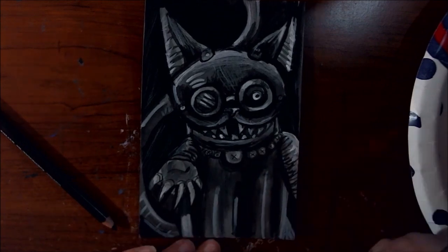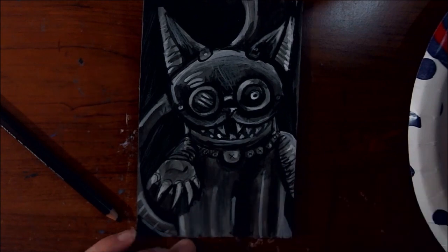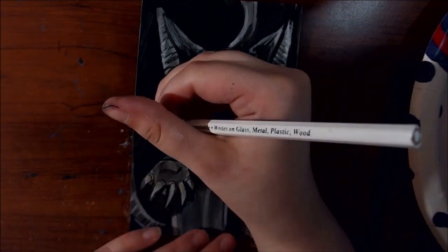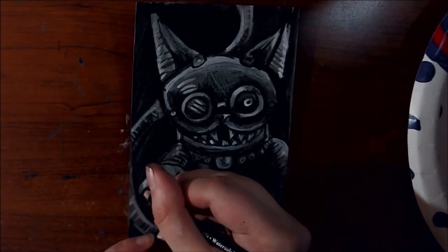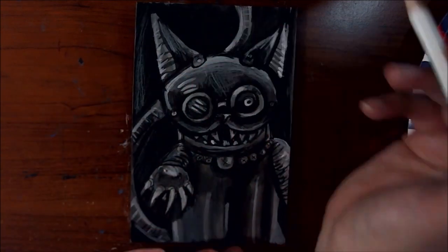I think both the white and black acrylic ink by Speedball were pretty awesome too. They were nice and opaque. I can see myself using these for line work, and that white for highlights in colored pencil drawings, watercolor works. I can see myself using that a lot.